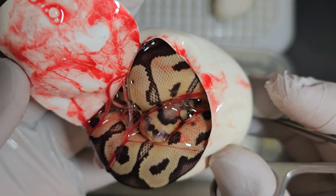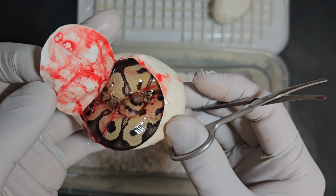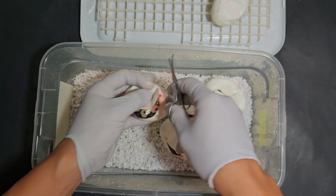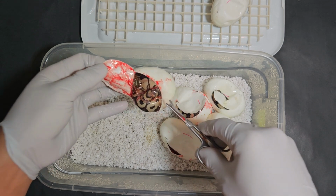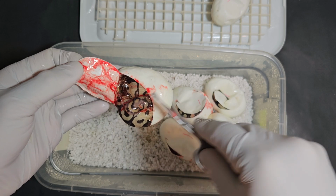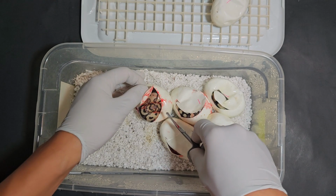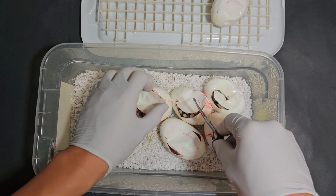I'll give you guys a look. Just look at that blushing on the head. Yeah, I think it's got lace in that one. Because it doesn't have that typical vanilla or fire head stamp. It's a little bit... Oh, you know what? Maybe it does. But we'll find out once they crawl out.